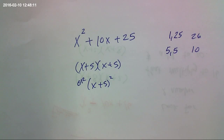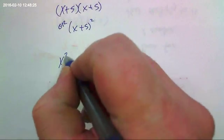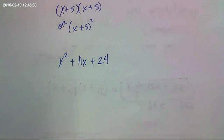How do you feel about that? Pretty good? Let me walk you through a tough one. Let me think of a tough one. Oh yeah, here's a tough one. Ready? X squared plus 11x plus 24.